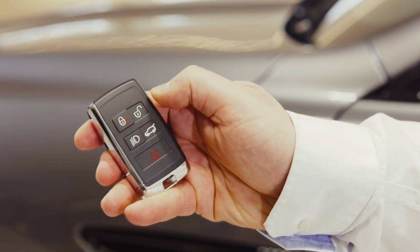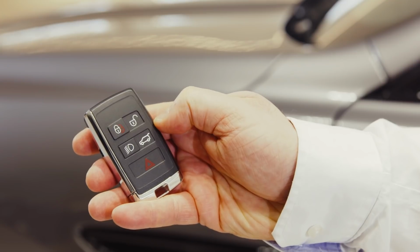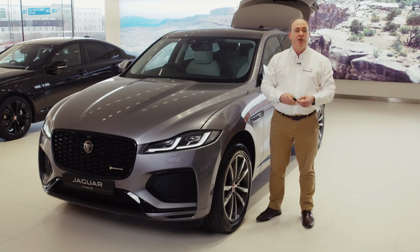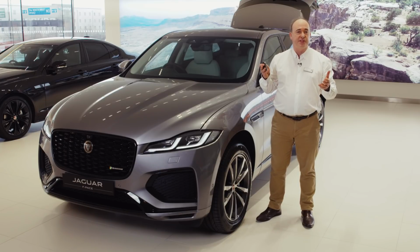Next, there's a button to unlock just the boot. If you have a powered tailgate or boot lid, this will open or close the tailgate automatically, so do ensure that there is space for it to safely operate. There are sensors that will stop it if obstructed.